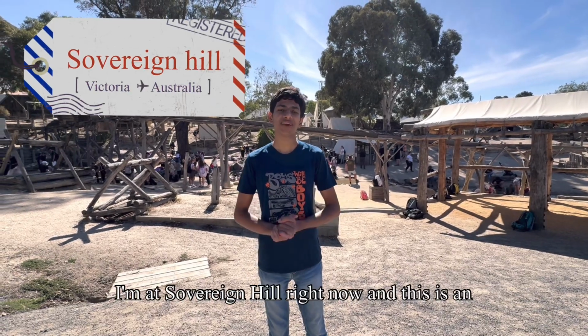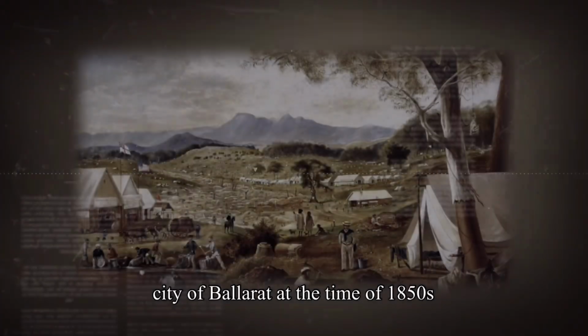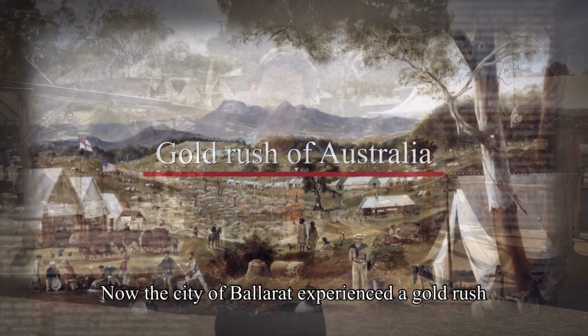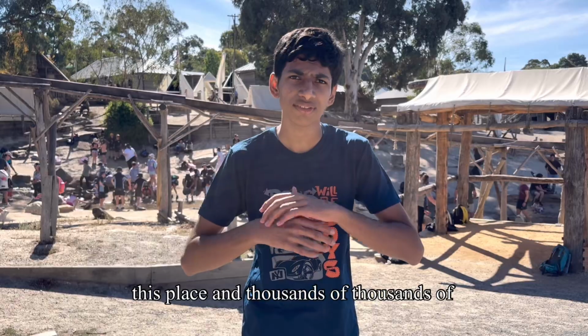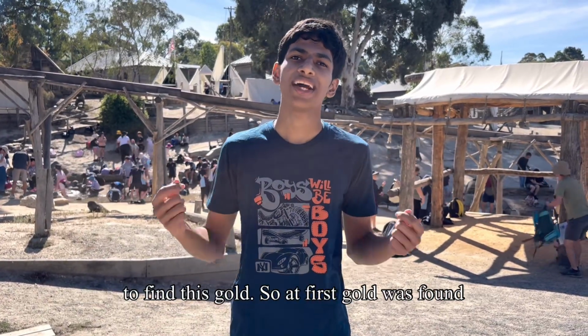I'm at Sovereign Hill right now, and this is an open air museum that's dedicated to showing the city of Ballarat at the time of the 1850s. Now, the city of Ballarat experienced a gold rush in the 1850s, meaning gold was found near this place, and thousands of people from all over the world rushed in to find this gold.